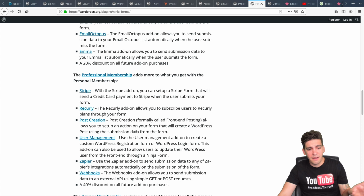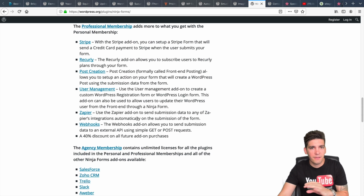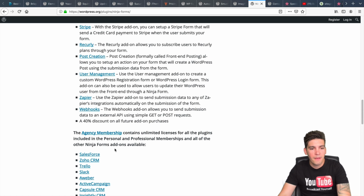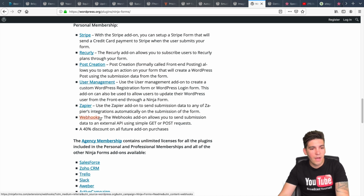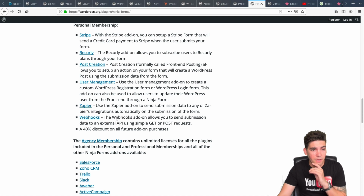They have a lot of API integrations for MailChimp and various other ones. You can check them out on their website. Like here, they just have a bunch. So be sure to check that out. They also have great webhook add-ons that allow you to add in different APIs if you want to do that.